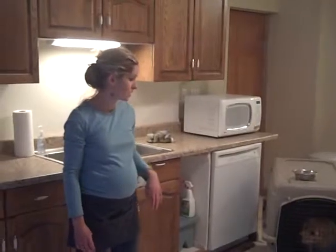Usually when we put him in there, we do give them a bone, a Nylabone, or a rawhide or something to chew on so that they can just relax and enjoy it.